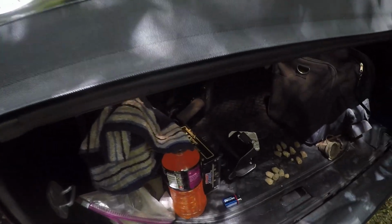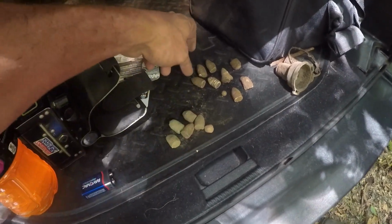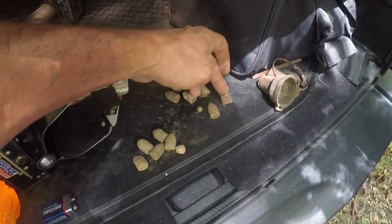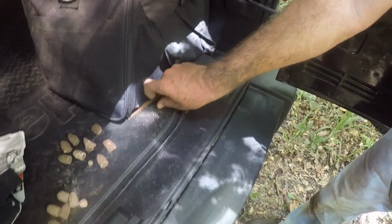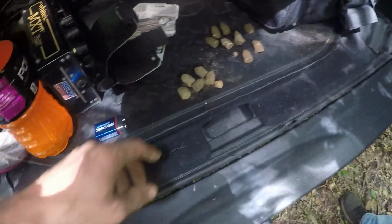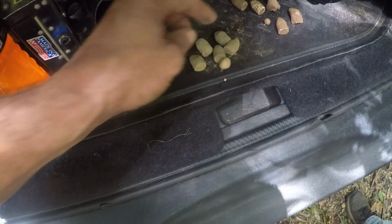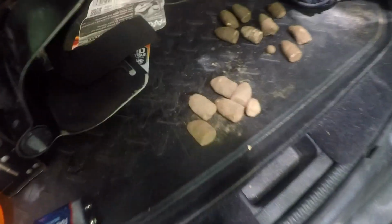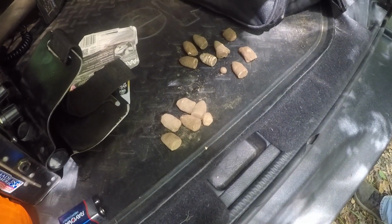Okay, so we're gonna do a little wrap up here at the tailgate, and I'll start with Mark's finds here. He's got 1, 2, 3, 4, 5, 6, 7, 8 bullets and some assorted junk, and a nail that we hunted for, it'll take about 15 minutes to dig that up. Pretty deep. And I got 6 bullets, if you want to count that beat up round ball. So not too bad, about 14, 15 bullets between the two of us.